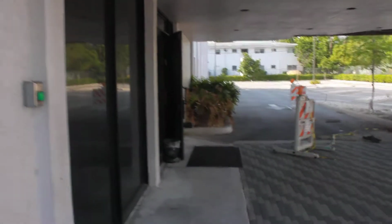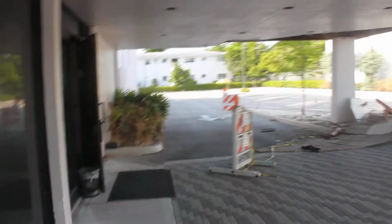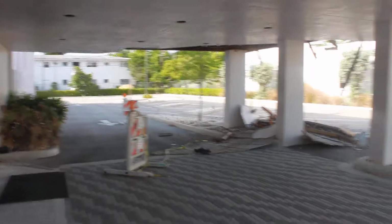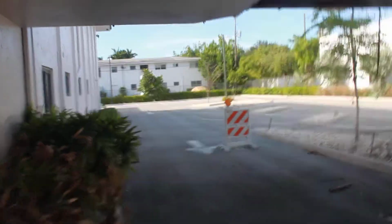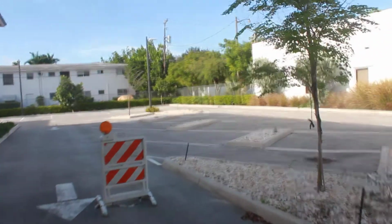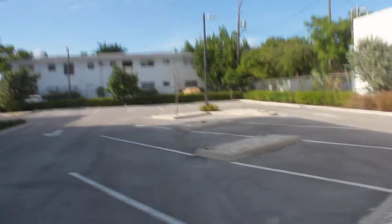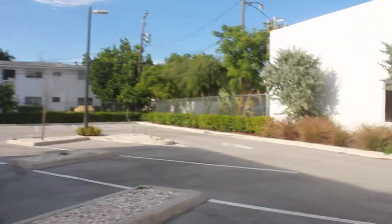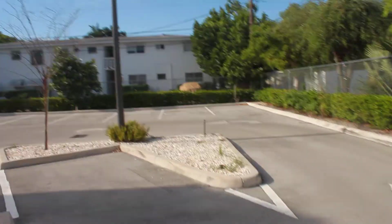Property owners have invested a good amount in the infrastructure of the building. They did the roof, the plumbing, the electrical, the ACs, mechanical. There's some work in progress. You have all parking spaces, 20 in total. Listed for $2.5 million.